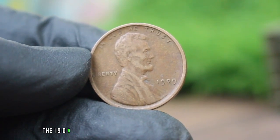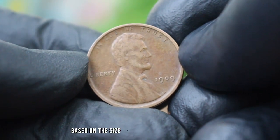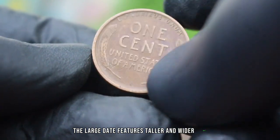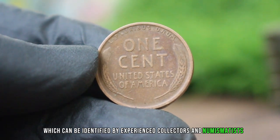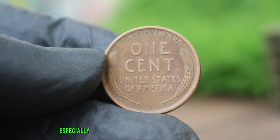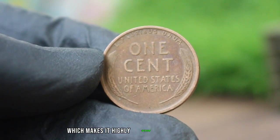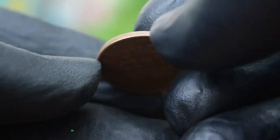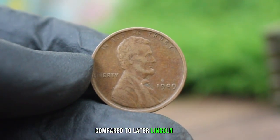The 1909 large date variety is distinct from the small date variant based on the size and shape of the date numerals. The large date features taller and wider digits, which can be identified by experienced collectors and numismatists. The large date without a mint mark is particularly scarce, especially in higher grades and circulated fine condition, which makes it highly desirable. In terms of mintage, the 1909 large date no mint mark coin had a relatively low production compared to later Lincoln cents.